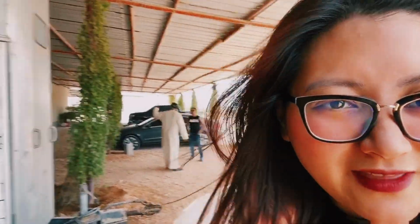Rahal Ranch. I think that's the owner right there. So this is what's like inside the ranch. The horses are stationed here when they're not training. They train the horses from 5:30 in the morning until 9 o'clock.